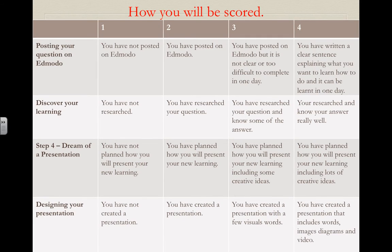Take time now to pause on this slide and read through how to get a 4 on each of the 4 sections. It's very important. So just to be clear, all you need to do the night before is to post on our Edmodo page what you're going to find out how to do, and that's all. All the other steps, from step 2 to step 6, we'll do in class the next day.